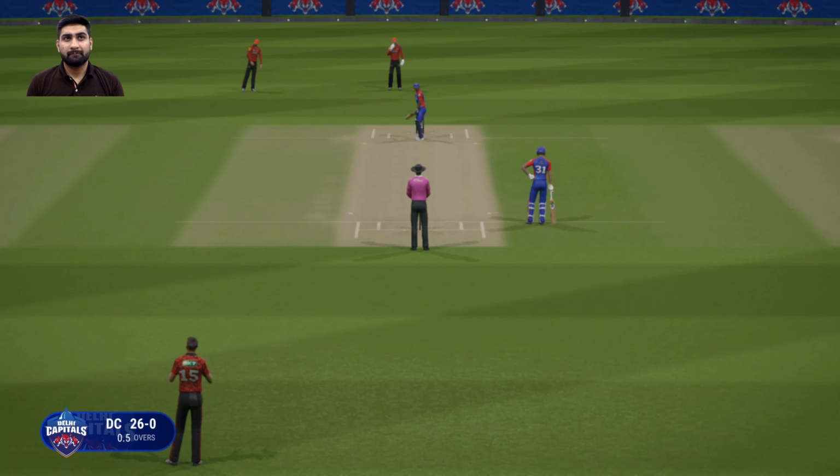Can't afford to go too full again. It does help to switch up your deliveries just to keep them guessing. Goes again. This one's even better than the last. Two maximums in a row. How clean did they hit that? Plays that immaculately with a straight bat.